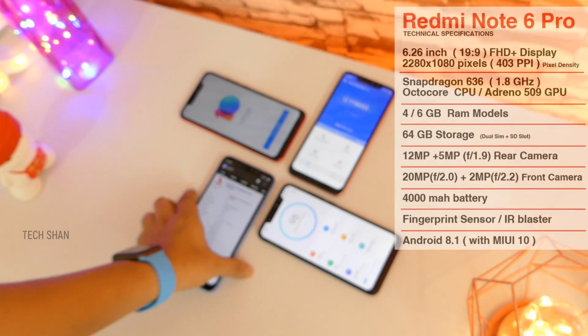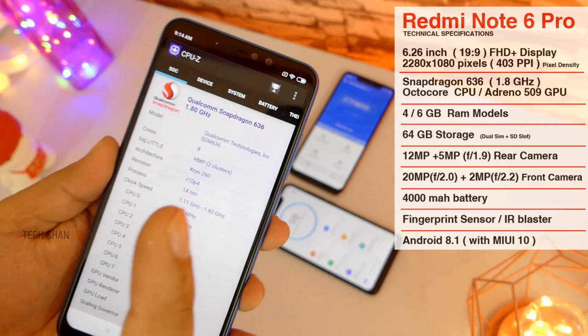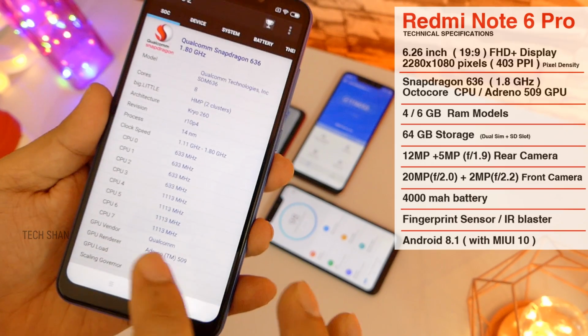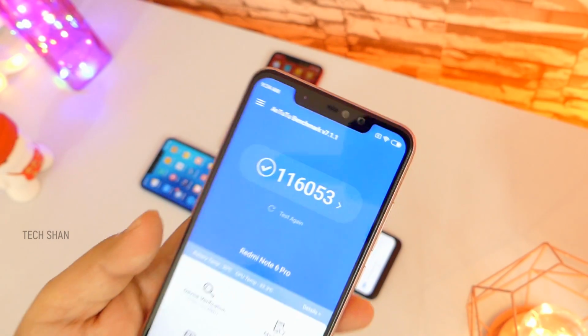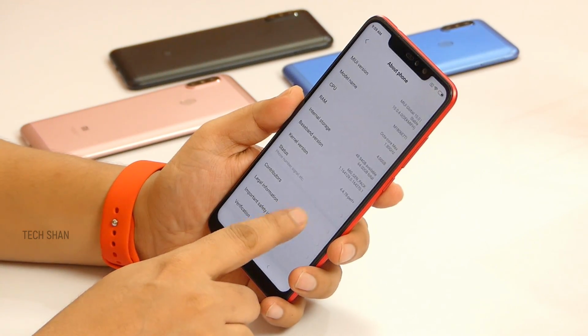Here is a quick look at the technical specifications. At its core, it has the Snapdragon 636 octa-core chip clocked at 1.8 GHz with Adreno 509 GPU. As said, comes in 2 RAM variants, 4 and 6GB. What I have here is the 4GB variant. On the software front, you get the latest MIUI 10 on top of Android 8.1.